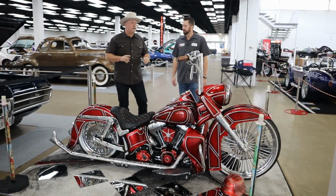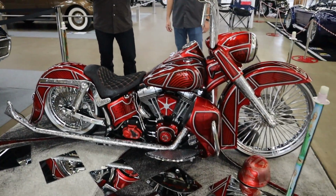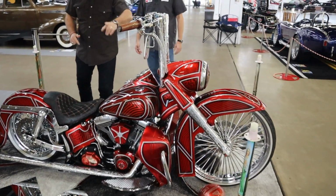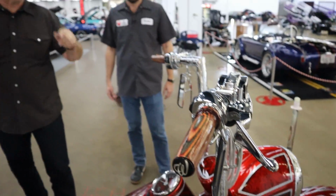Autorama is not known for motorcycles. There are motorcycles here, and we're going to show you a great collection of some vintage ones in a minute, but this is what, for me, Autorama is all about. All of the engraved stuff, and we'll show you a car that's built on the same vein. But this is over the top and just phenomenal. Take a look at this thing.